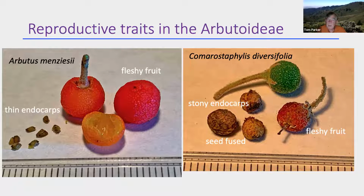Very small. And then Comarostaphylis next door on the right-hand side also has fleshy fruit, but very different kinds of seeds. The endocarps that enclose the seeds are stony and quite thick. Not only that, they've all fused together into a single structure. So if you've ever collected them and broken them apart, you'll know that the seeds are all fused together like that, with a very thick endocarp. If you're wondering what an endocarp is, just think of eating a cherry, and that pit in the middle is the thickened stony endocarp. If you break that pit apart, you'll see the seed on the inside. So it's a very similar thing in the Arbutoideae, except that it's just much smaller than a cherry or a peach or something.